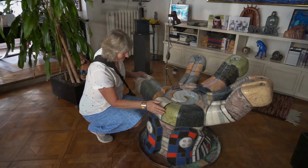In Joram's office is a small fountain. Hundertwasser made this in preparation for a full-size one which is now in Israel.